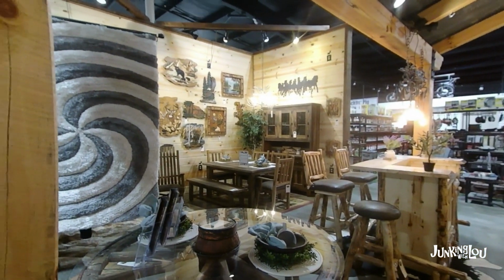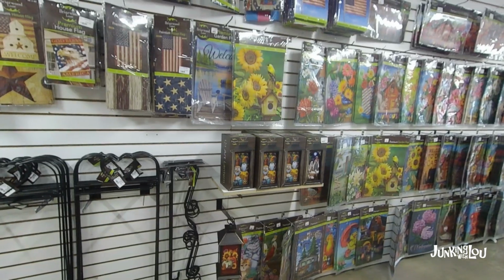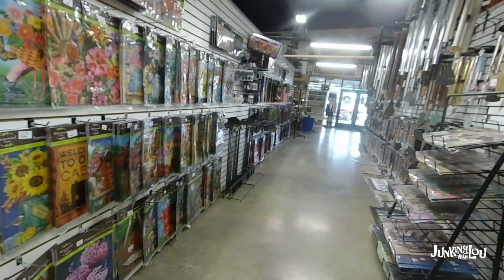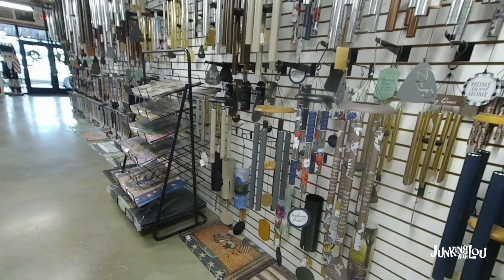I know once a year there's a big auction in Mount Hope. And I know it's all furniture. I've never been to it, but we've been there the weekend they had it, and boy, there was people staying in hotels and all kinds of stuff just to go to that auction. So I would imagine it's something pretty good to go to.